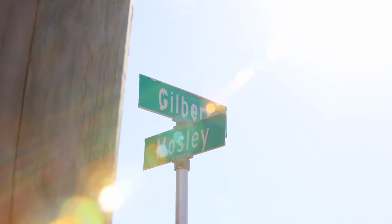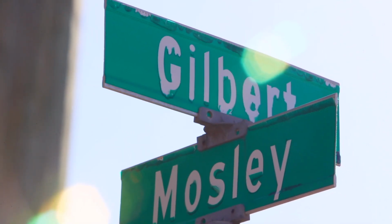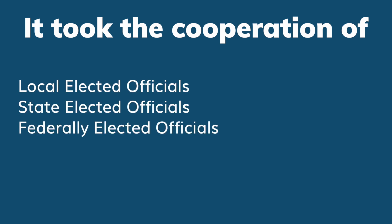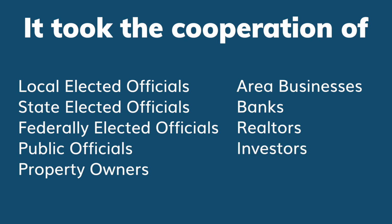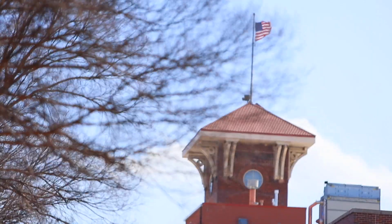This is also the site of the Gilbert and Mosley groundwater contamination project. This project represents one of the true community success stories in Kansas and the nation. It took the cooperation of local, state, and federally elected officials, public officials, property owners, area businesses, banks, realtors, and investors to all come together to solve a variety of issues. More importantly, leaders, lenders, and property owners had to trust one another that property values would be restored and not later decline.